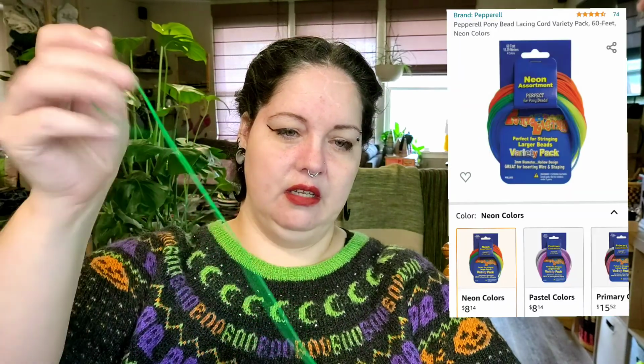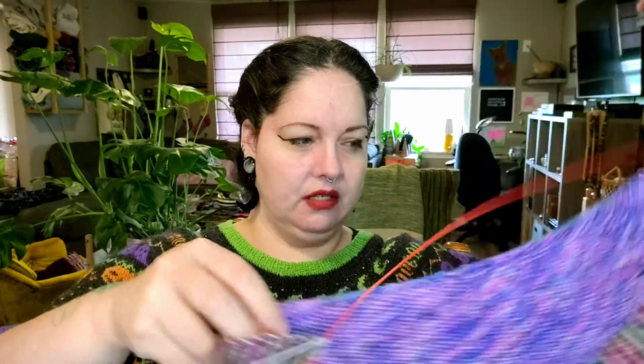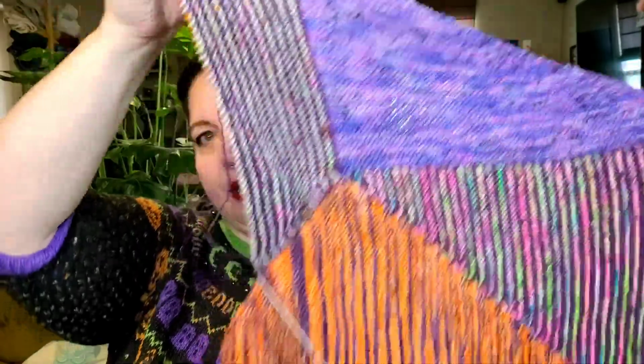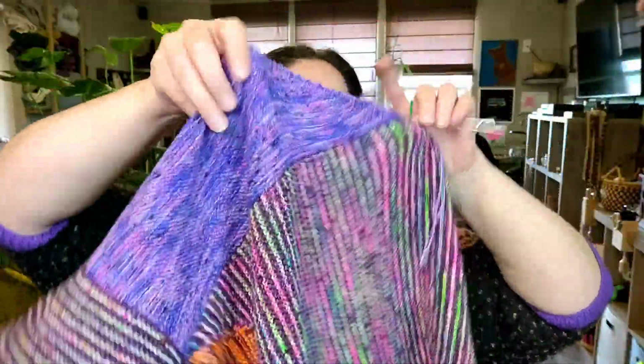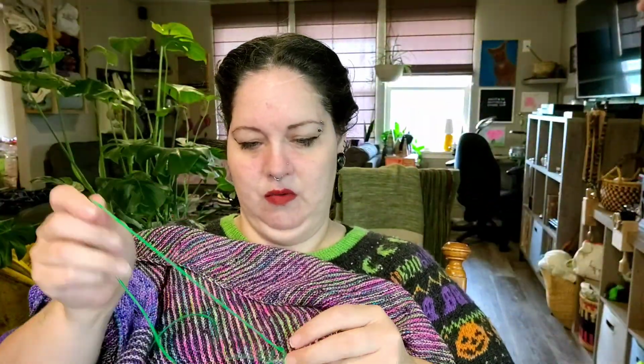I have this tubey stuff that I saw on Chevy Rell's podcast and a couple of other places. Just like a little hollow tube for waste yarn. But this is the massiveness so far. Oh, I'm going to tie that one so we can see it.